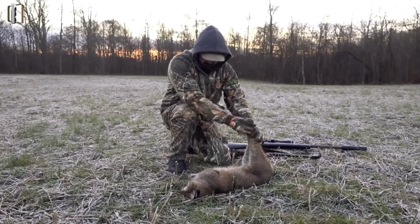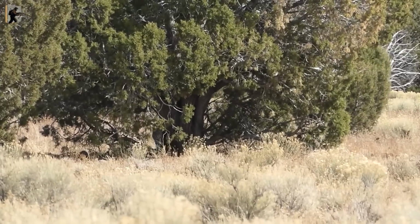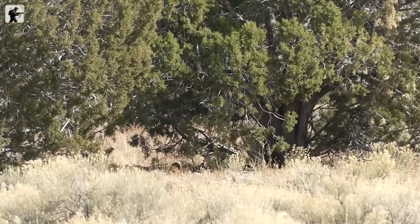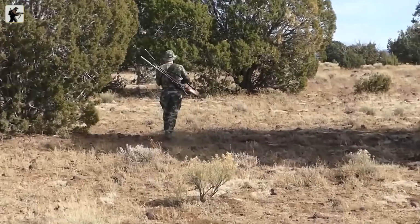Applicants may need to provide proof of completing a hunter safety course for residents. Hunting licenses range from $20 to $50, while bobcat hunting tags cost between $5 and $25, sometimes included in the general hunting license.